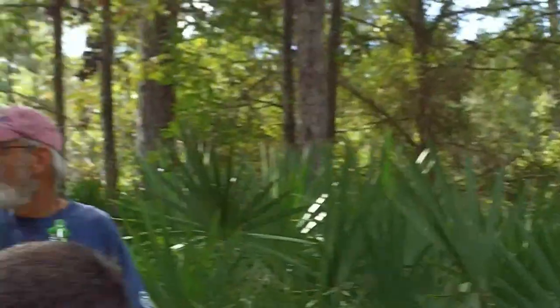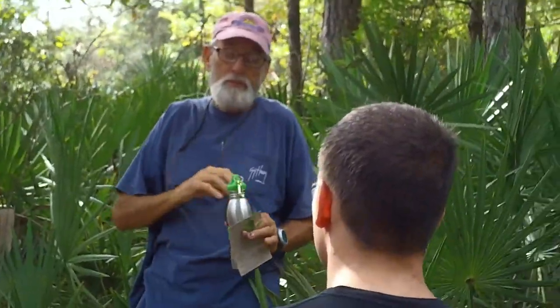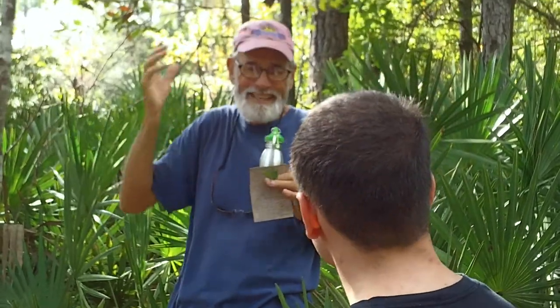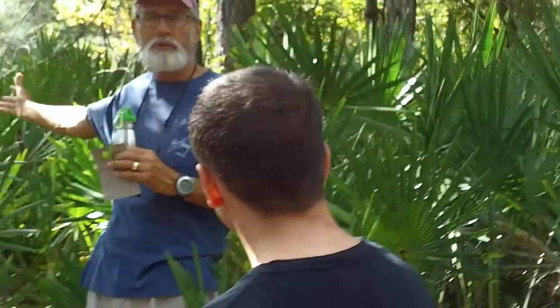So inevitably this will be burned again? Well, the university has a tough situation because when you're stuck between major highways and you do a prescribed burn, and there's too much smoke on the highway, you can really be in trouble. So they do a little bit of burning, but it's just too risky from a liability standpoint. Now, out like Osceola National Forest, it's burned every year.